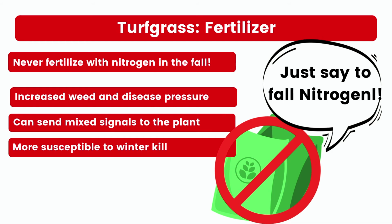And the reason for this is because it can increase the weed and disease pressure, so it can encourage those weeds to grow, making it more of a struggle for your grass to fill in those areas. And it can also send mixed signals to the plants, and it can also cause your lawn to be more susceptible to winter kill. So just take that into consideration when you are building your fertilizer schedule.